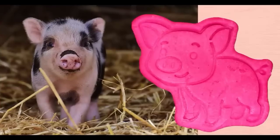Would you like to see what a real pig looks like? Look, there she is. Oh, so cute. This pig is pink with black spots, and her nose is called a snout. Do you know what sound pigs make? They oink. That's the sound of a pig. Can you oink with me? Oh, that was so funny. You can also just say oink, oink, oink, oink, like a little piggy. Are you ready to see who's next?